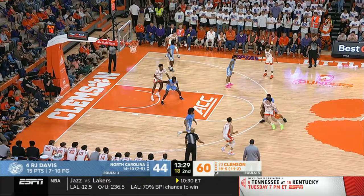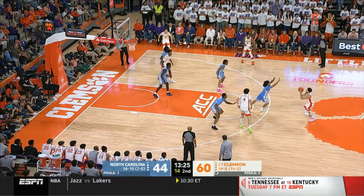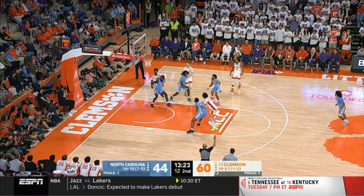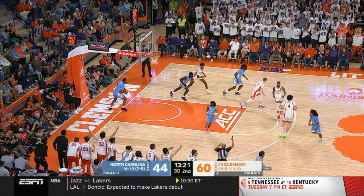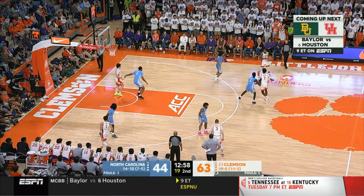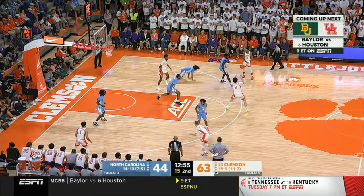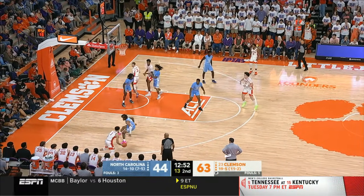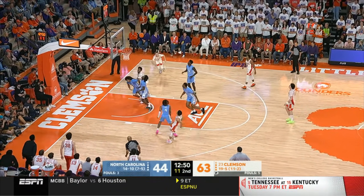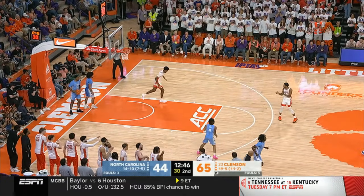Clemson has popped back into the top 25 with today's national poll at number 23. Hunter way downtown. And another great touch on it as the Tigers trying to run them out of Littlejohn here tonight on a big Monday. Baylor and Houston to come. Shefflin with the swing. Hunter again, and he's starting to feel it. He's getting into a shooting groove.